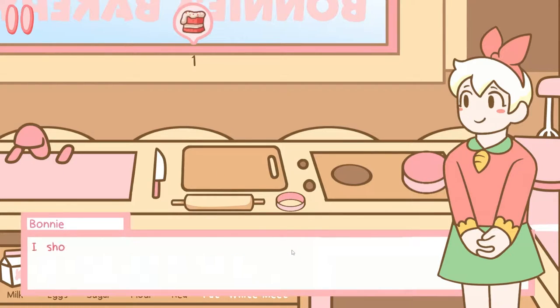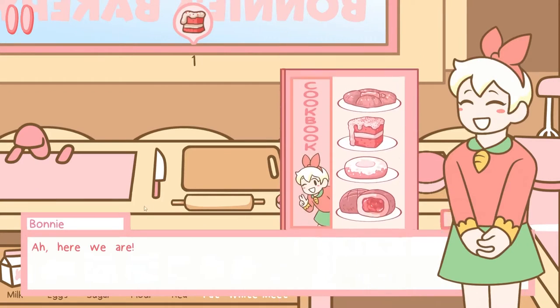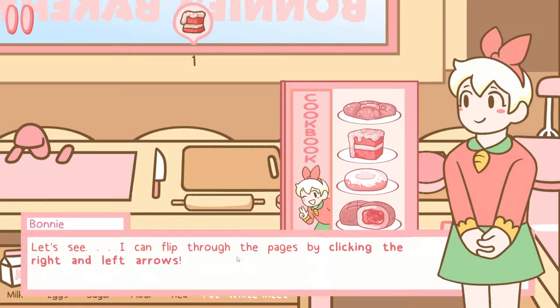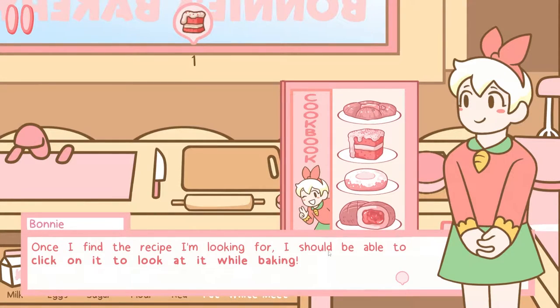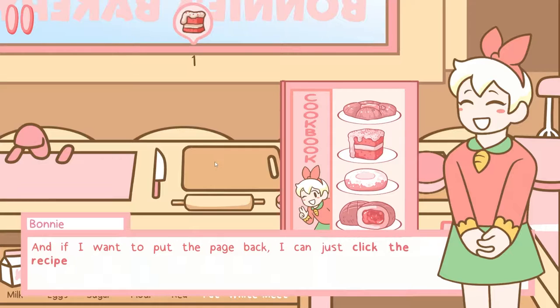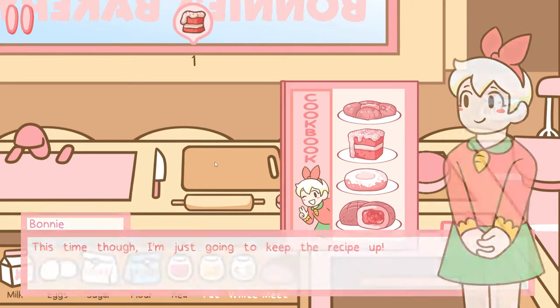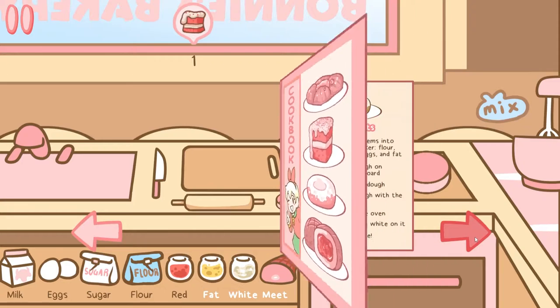Oh wow, I'm going to poison him. I should check my recipe book. Where's the recipe? Oh, here we are. Let's see. I can flip through the pages by clicking the right and left arrows. Once I find a recipe I'm looking for, I should be able to click on it while looking at baking, to look at while baking. And if I want to put the page back, just click the recipe again. This time, though, I'm just going to keep the recipe up. Okay. So this is red velvet, right?